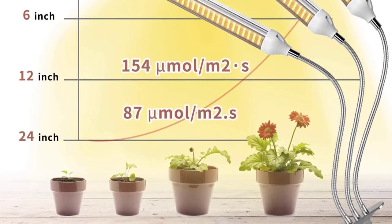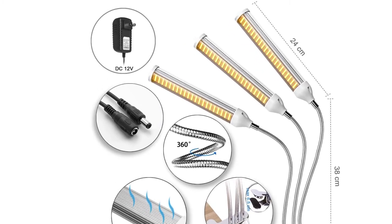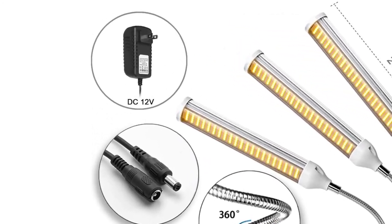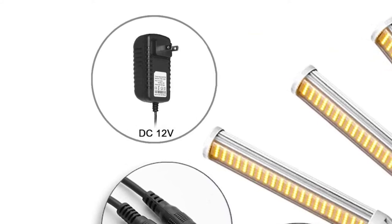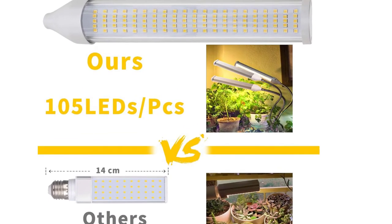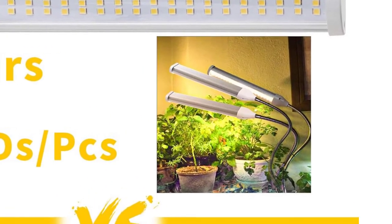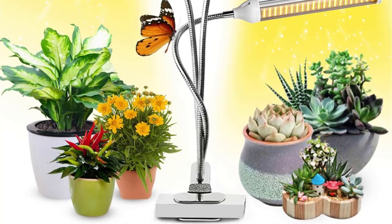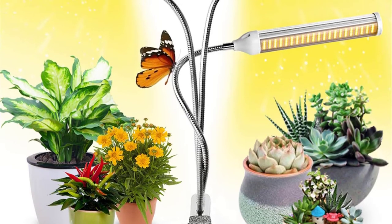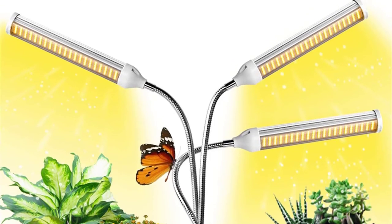The full spectrum LED grow light with 315 high quality LEDs, 50,000 hours lifetime, high par value, 96 micromoles per square meter per second at 12 inches. LED chips to improve the luminous efficiency, and have higher par/lumen output, actual working power 20W plus or minus 5%, which contains the UV light needed by plants. The higher par/lumens of grow lights promote faster plant growth.